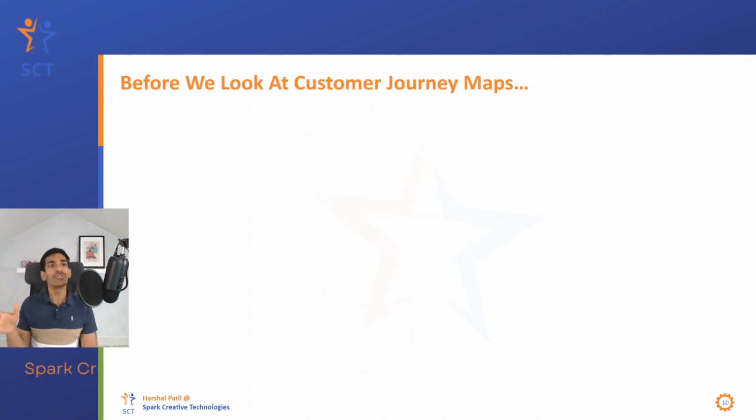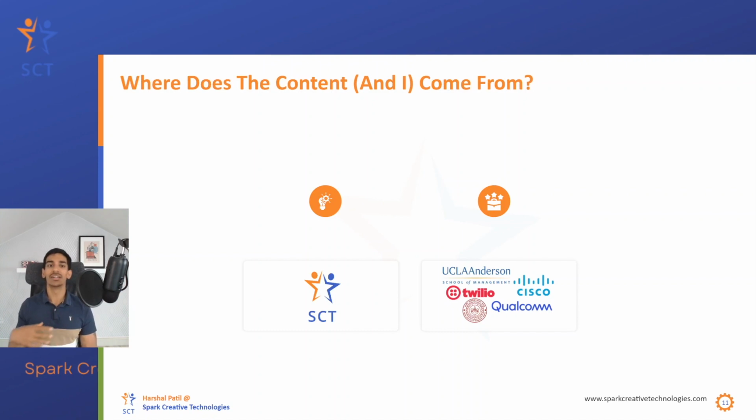But before we look at customer journey maps, where does this content come from? I'm Harshal Patil. I run a product consulting company, Spark Creative Technologies, where I work with B2B SaaS companies to help them improve their customer experience, including helping them with customer research. Before this, I was most recently a product manager at Twilio. Before that, I had product management and engineering experience at Cisco, Telesign, Qualcomm, and Broadcom. I did my undergrad at IIT Kanpur in India and my MBA at UCLA in California.